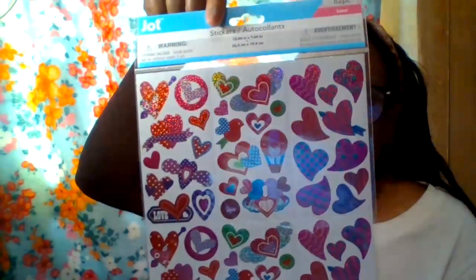So I got two of those. That one, and I didn't see another one of these, but I just got one package, and you get up to 62 pieces, so not bad at all. And then in the one I just showed you before, the Valentine's Day one, you get up to 46 pieces, so that's why I got two.